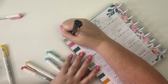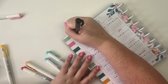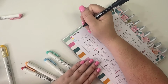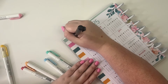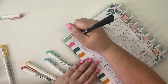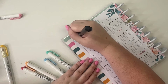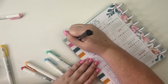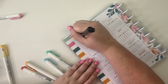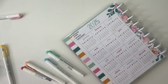So my pink one is going to be birthdays. My bright orange one is going to be school. Amelia goes to school 2 days a week. This one is going to be holidays. And this one is going to be trips/events, which I don't think we've planned any trips or events yet for 2025.